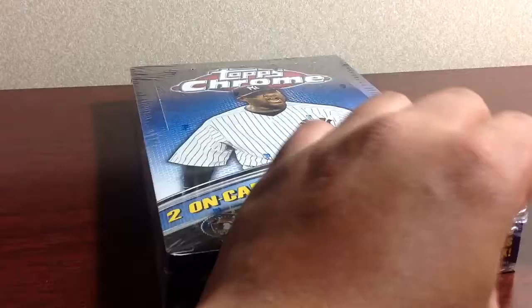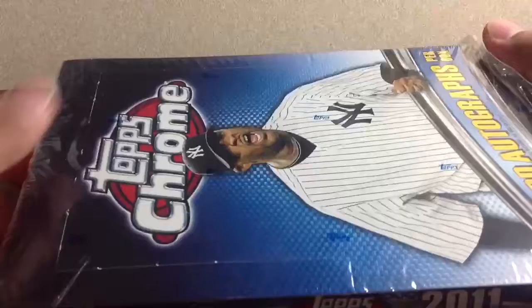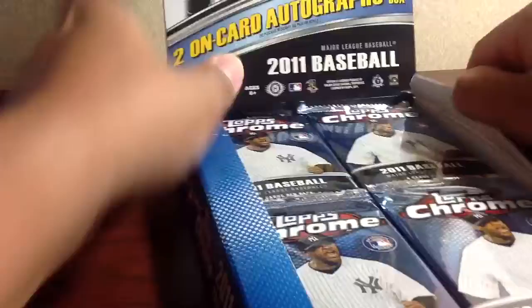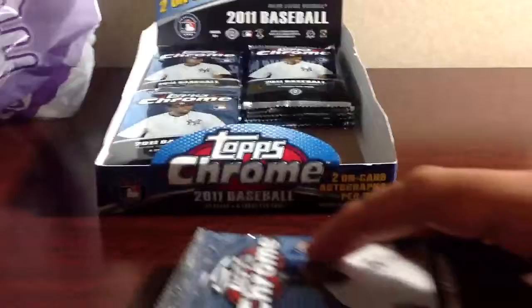Let's break this right now. Let's see what we get. I've always done well with the 2011 Topps Chrome. Had a Hosmer Sepia when he was big. Got a USA autographs. Recently got a Freddie Freeman red. Alright. Here we go. Oops. Sorry, it's not my desk at home, so it's a little harder to set up.